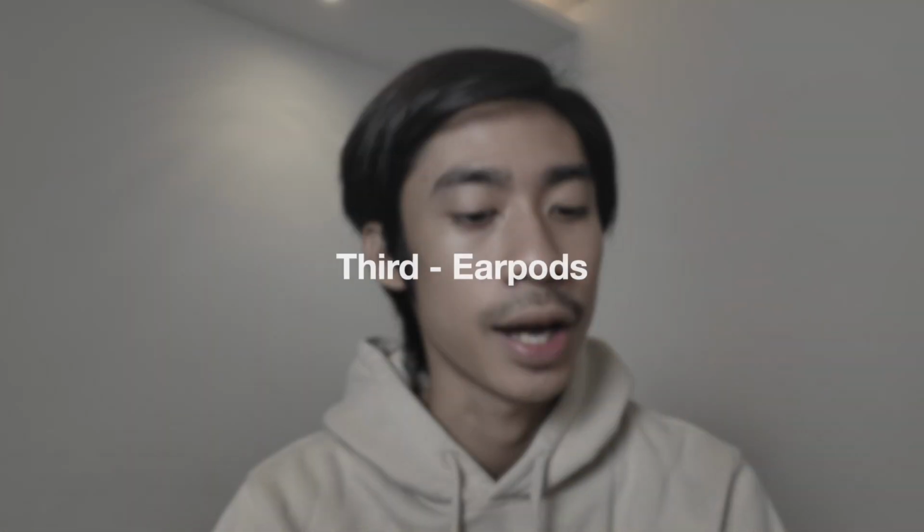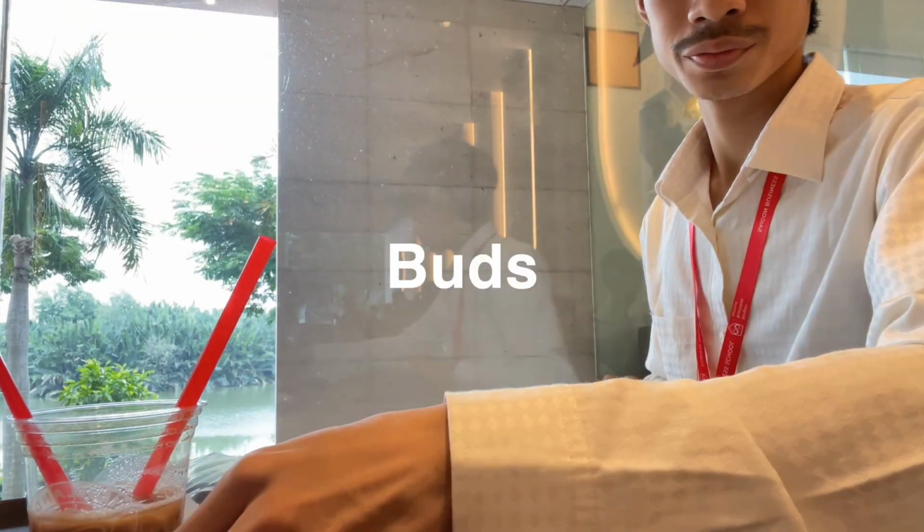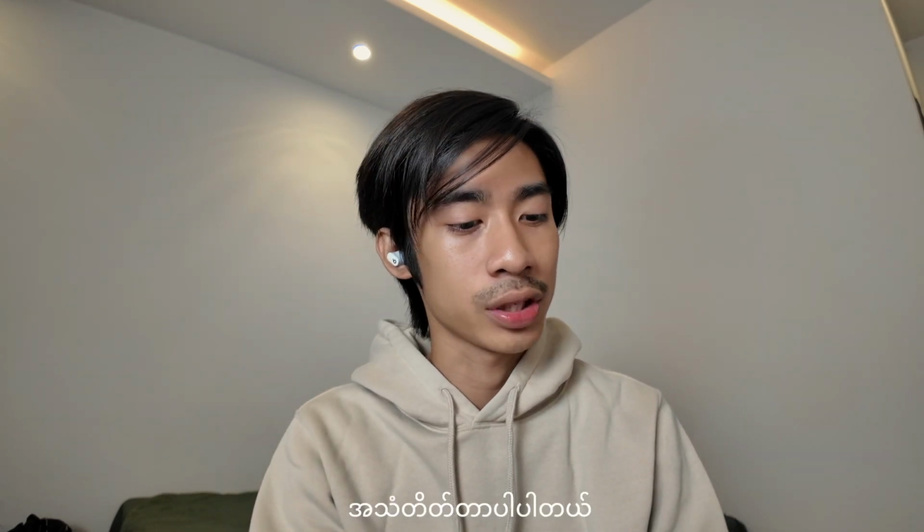Alright, so the next on my list is my earbuds. For earbuds I use Beats Studio Buds Pro. I don't know if it's a pro or not, but this is pretty good. This is pretty decent. It has active noise cancellation. It gets the job done, but I don't really like the noise cancellation. The battery life is awesome.